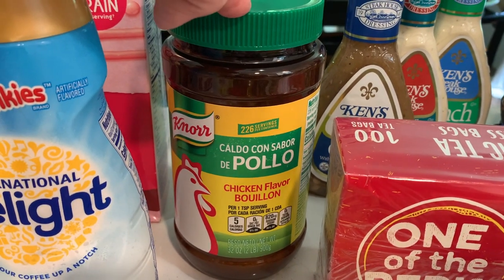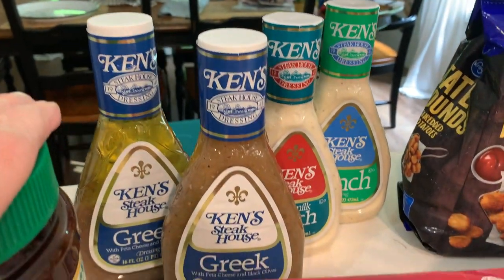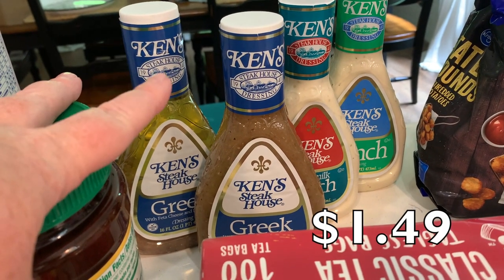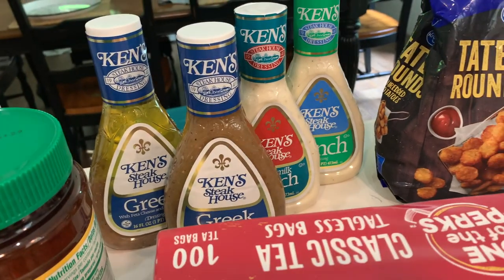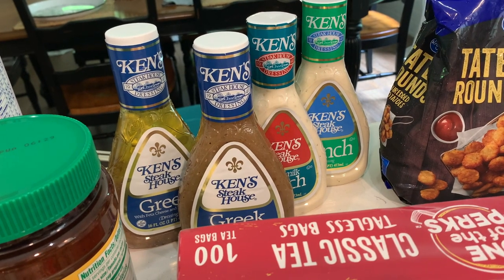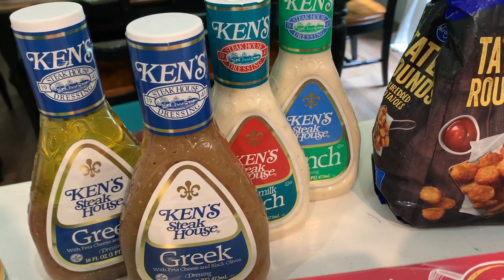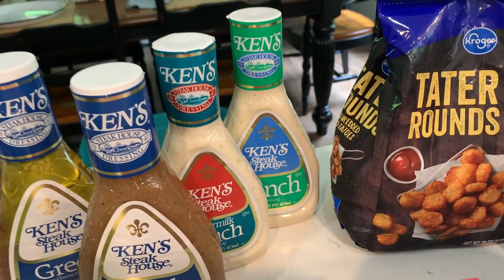So I just did it today. This was 5 something for this. These were on sale. I'll put the price on the screen. That was also in the buy 5, save 5. So I got 4 of these. I ended up getting the buy 5, save 5. I did that, I think, twice. So I had 10 participating items. So this was 4 of them. 2 of the Greek salad dressing, 1 buttermilk ranch, and 1 ranch.